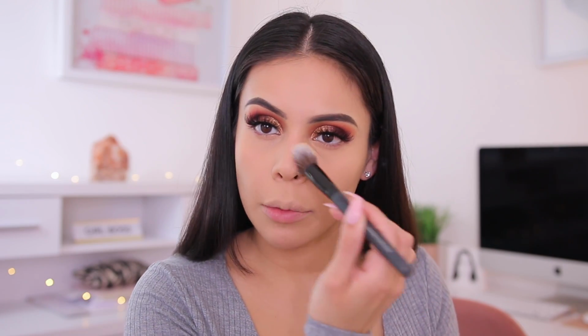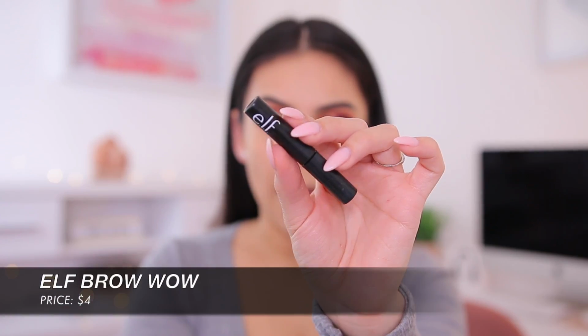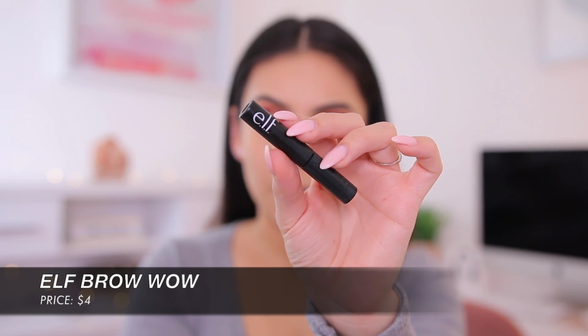I take a smaller brush just to really press and concentrate the product on my T-zone and under my eyes. And then I'm gonna use a larger brush. This one's from Equate. It's just their powder brush. And I'm just gonna use that to really press the powder on the rest of my face. Then I'm gonna use my e.l.f. Brow Wow Tinted Brow Gel in the shade of Black. I'm gonna set these brows into place.